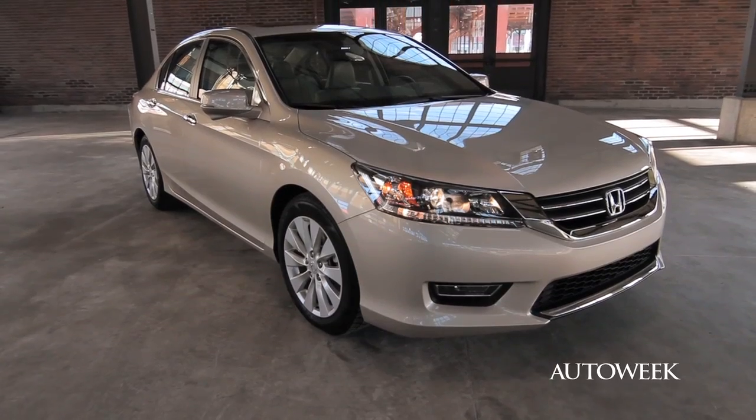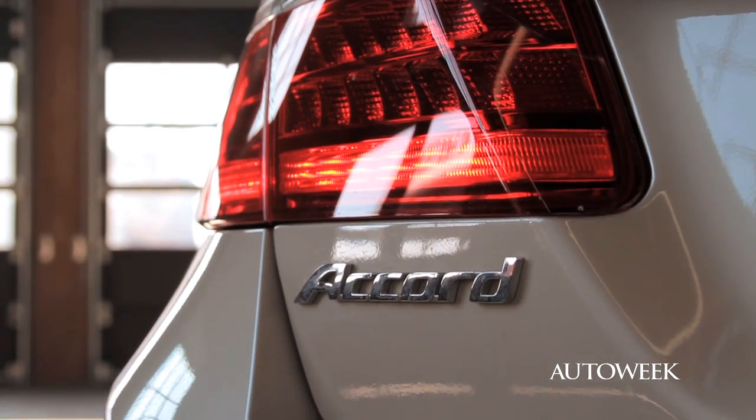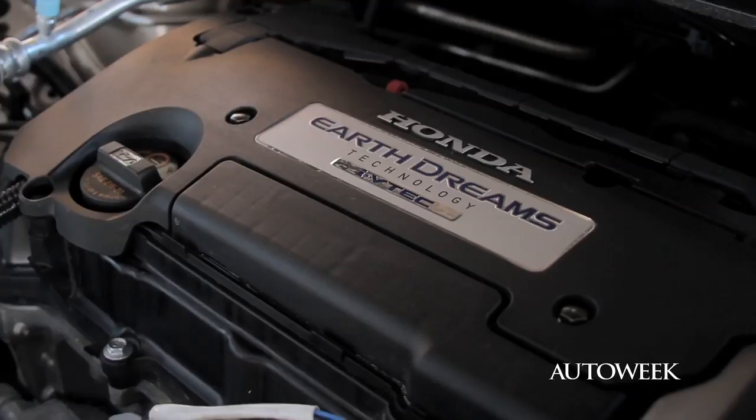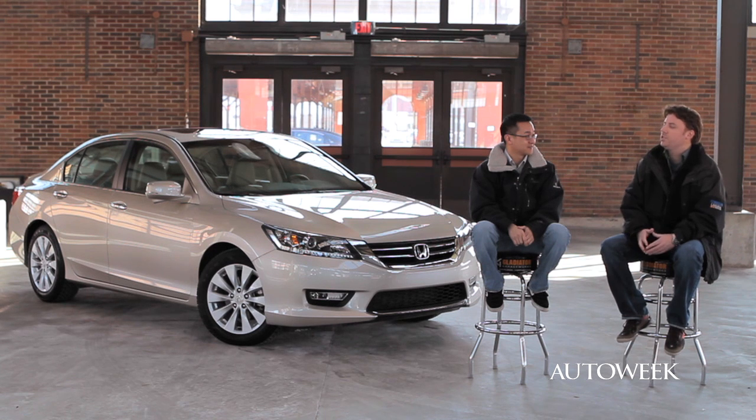Car companies love to say all new. Is this car really all new? It's majority all new. I mean, the platform is revised. Way to hedge. Yes, exactly. The drivetrain is all new. It's developed under the Earth Dreams banner, which is their fancy name for their fuel-efficient technology. I believe I remember now, Jenson Button driving a Formula One car with Earth Dreams all over it. Yes, you're right. So, it didn't look like this, though.